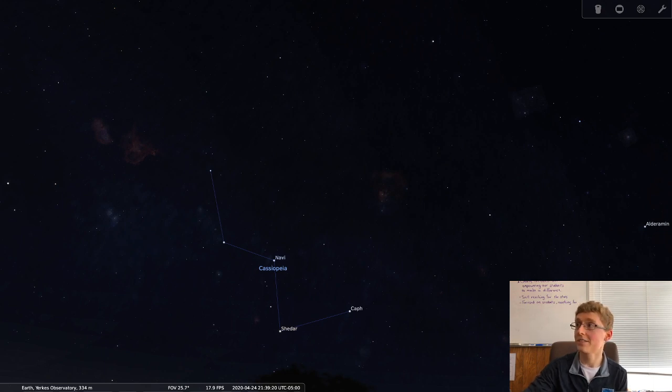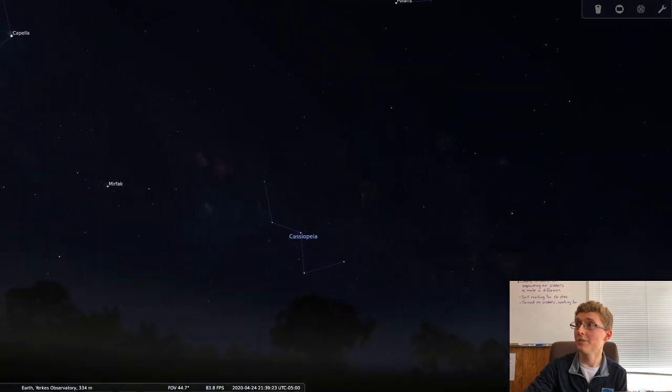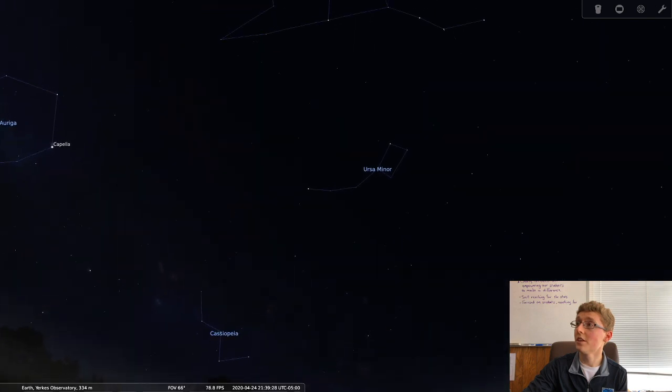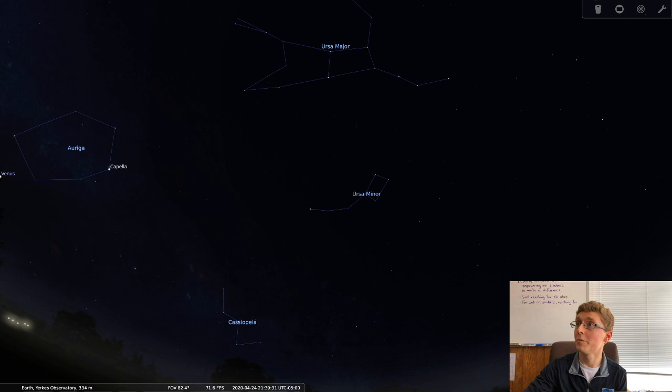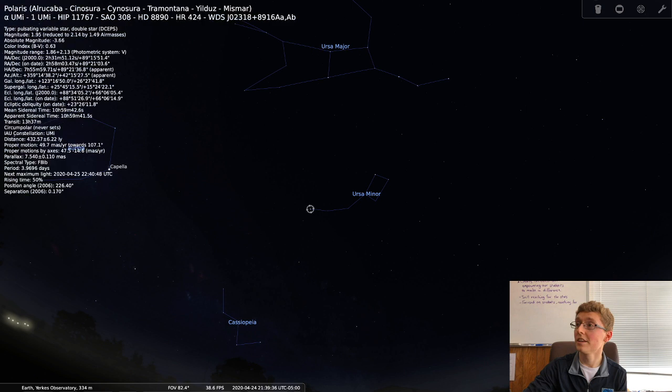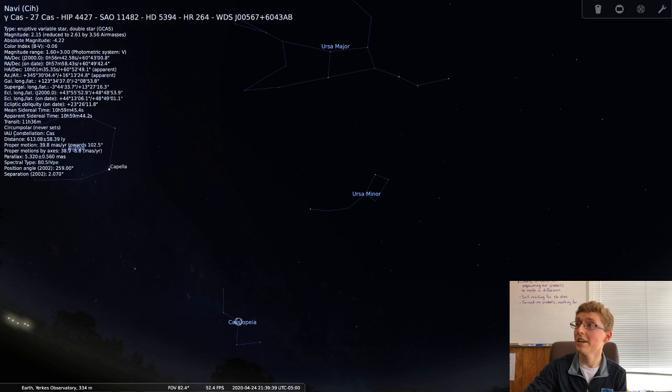Another nice thing about Cassiopeia is if I zoom out a little bit farther, you can notice the center of the Big Dipper, right there, and then you have Polaris, and then here is Cassiopeia. You can see that Cassiopeia is on the exact opposite side of Polaris from Ursa Major. So if you find Cassiopeia, you can use the opening of the W to look and try to find Polaris. And if you can't find that, just keep going a little bit farther and you'll find the Big Dipper, and you can use that to find Polaris.